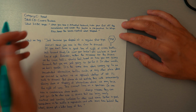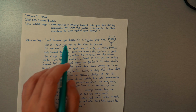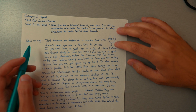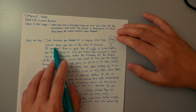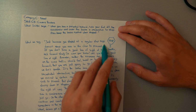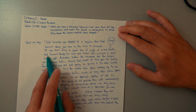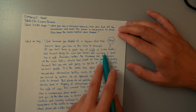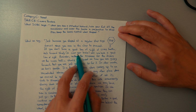Now, kind of related to this, and this might get marked in a different section, but it still matters. We say that just because you stop at a regular stop sign doesn't mean you're in the clear to proceed. Okay, so regular stop sign, I mean these plain old stop signs. If you don't have a good line of sight of cross traffic, inch forward slowly, i.e. cover your brake until you have a good line of sight. And I think instead of cover your brake, I should say hold on to your brake, right?